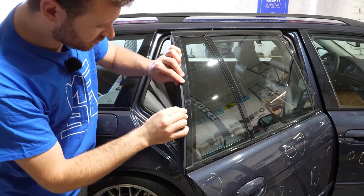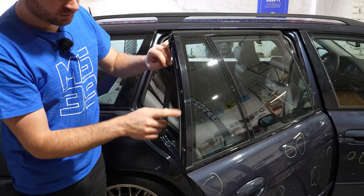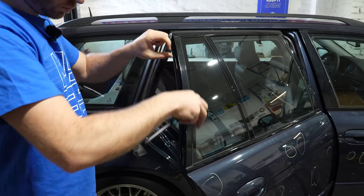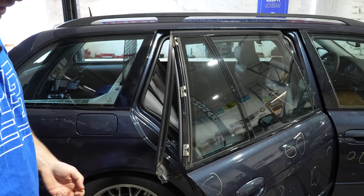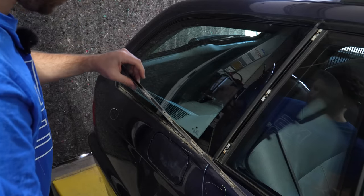Let's remove this one first. It's been a while since I've done this. There you go, three screws and it pops right out. Nice and easy. Now this one. Nice. That was easy as well.